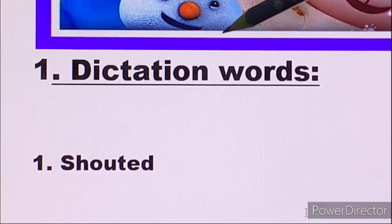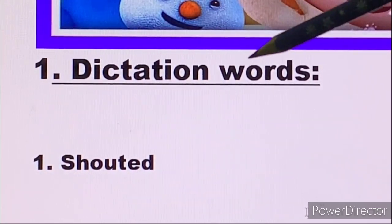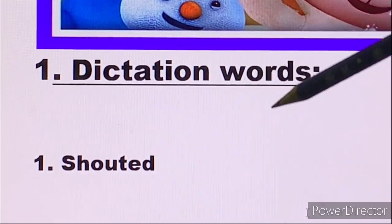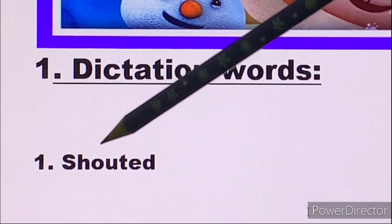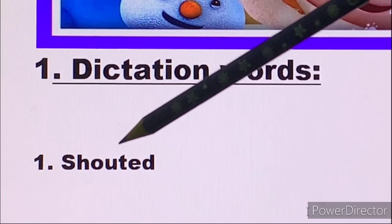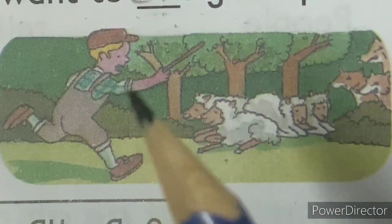Question number one is dictation words. Now I will dictate some words and you have to write them. Are you ready with your pencils? Number one is shouted. S-H-O-U-T-E-D. Shouted. See here in your textbook, we already did this part.